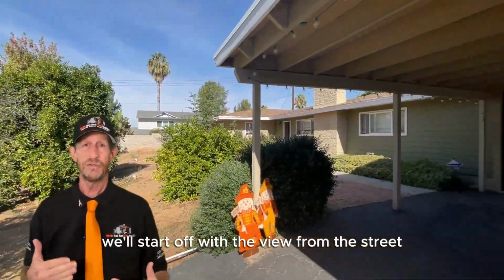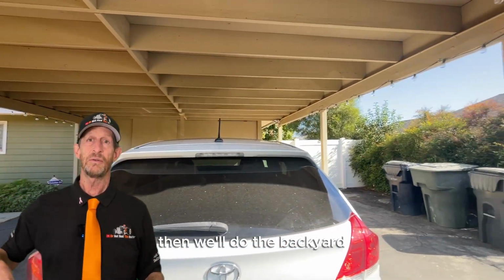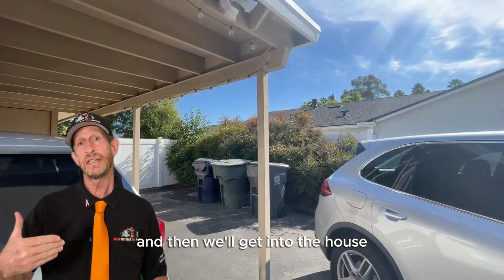We'll start off with the view from the street, then the front of the house, looking out toward the street, then we'll do the backyard, and then we'll get into the house.